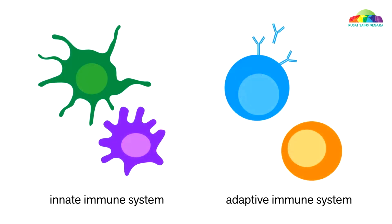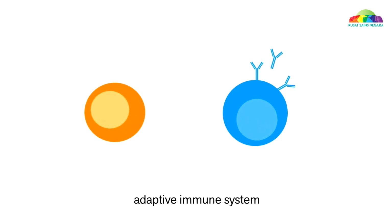Almost all forms of life have some sort of innate immune system, which protects from foreign invaders, but does so indiscriminately. It recognizes general features of microbes, but doesn't have any specificity or memory. Humans have a second team in our immune system, and that's our adaptive immune system. It's adaptive because it develops a customized response to specific invaders.